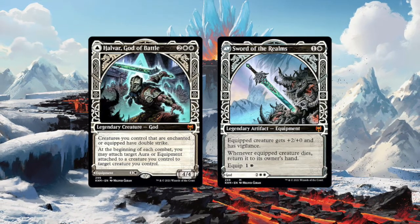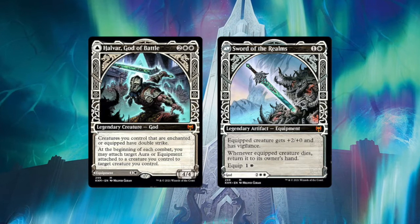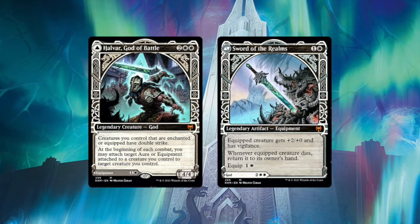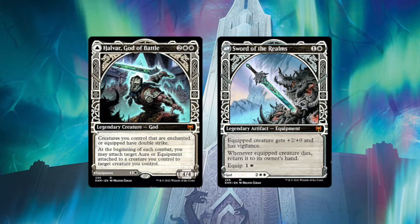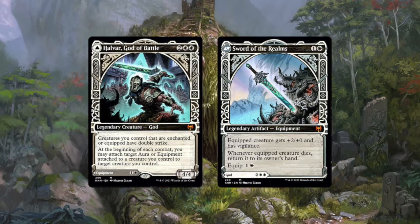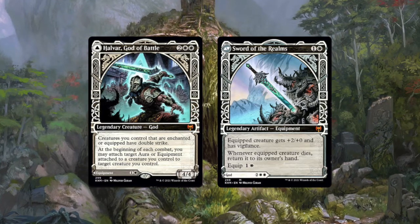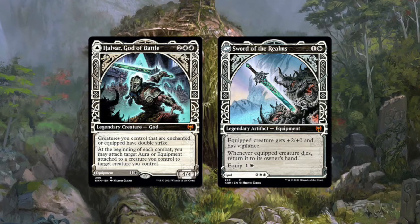But to kind of go off what Blake was saying, let's say you cast Halvar for the first time and then Halvar dies. The next time, if you then wanted to cast the sword, it would cost 2 more, because you've already cast one side once. Exactly.